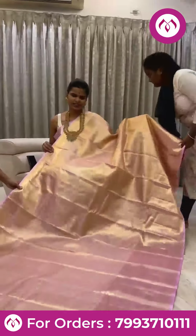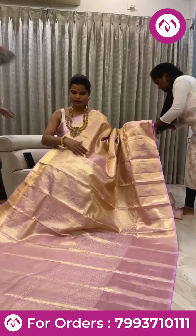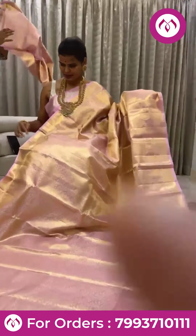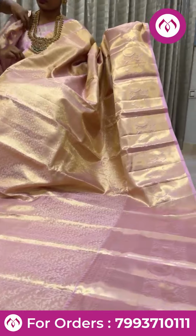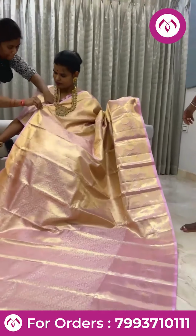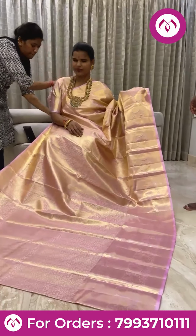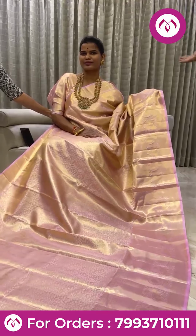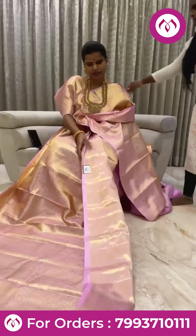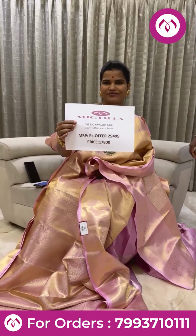Ma'am, this is a pastel color saree. Pastel pink tissue saree, ma'am, with the blouse. This is a pastel pink tissue saree with this blouse. Price? 29, ma'am. After discount, it is 17, ma'am.